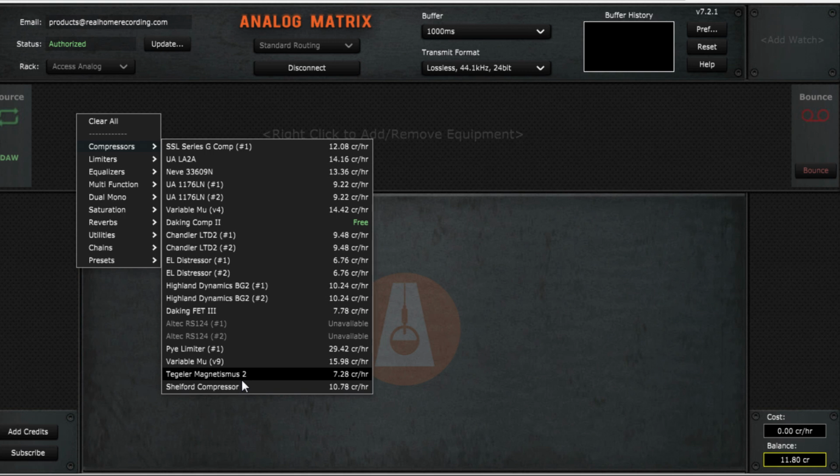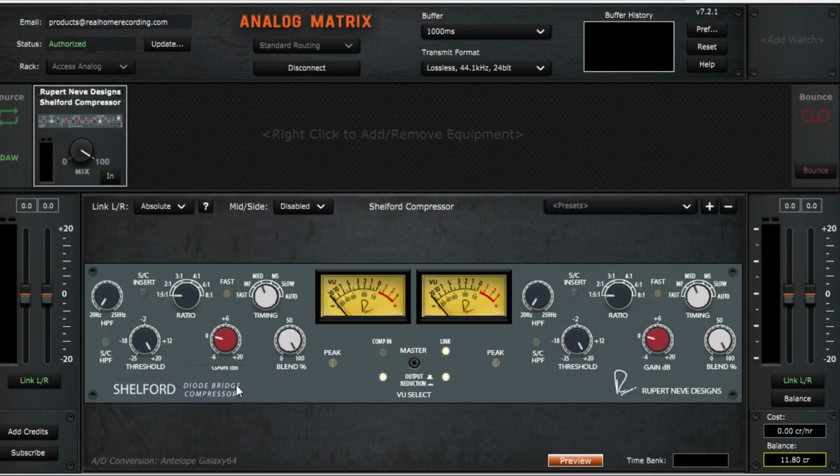And then we have the newest addition to Access Analog, which, oh my God. Okay, somebody reach out and virtually slap me. Seriously. I had 2 free reservations for this. This is a 2254 style compressor. Great for drums. Great for other stuff. And I squandered both opportunities.